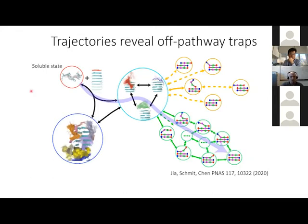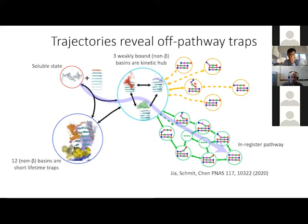It describes the transition of a molecule from the soluble state down to form these in-register hydrogen bonds with the end of the fiber. This purple arrow indicates the on-pathway set of states. Now, what they identified is that there are three weakly bound states that do not have beta sheet character that essentially serve as a kinetic hub in this process. These determine whether you go down the on-pathway branch or onto these two off-pathway branches.